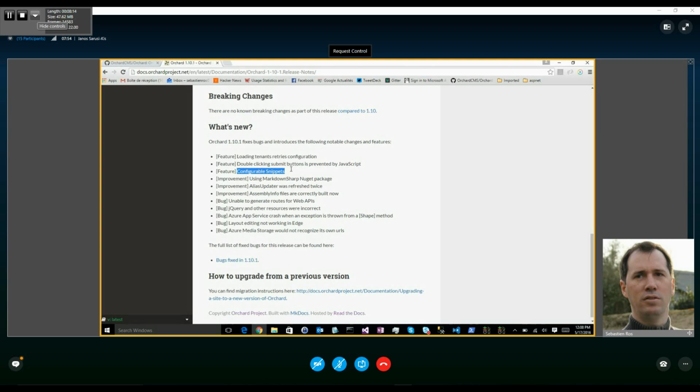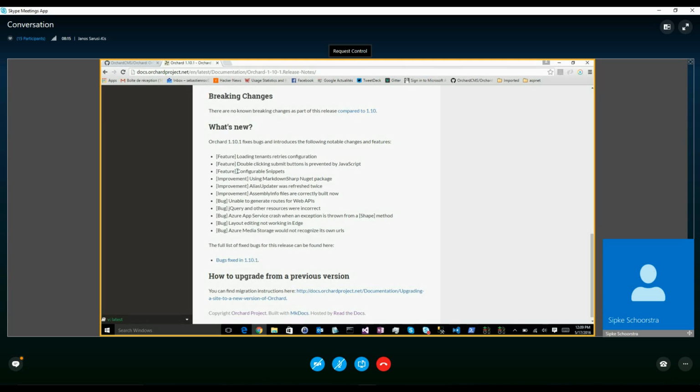The new feature, configurable snippets, very interesting. I'm waiting for a blog post from David Hayden, because I know you like this feature. You like the snippets, so now we can configure them. Well, we could configure them before. It's just that now you can configure them without weird, undesired side effects. There's a YAML file for that, yes, that's better.